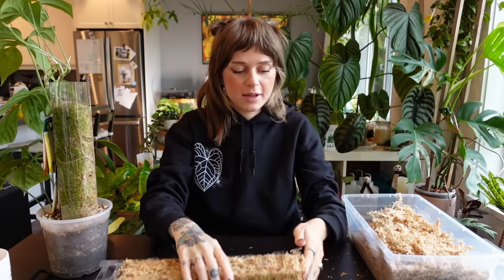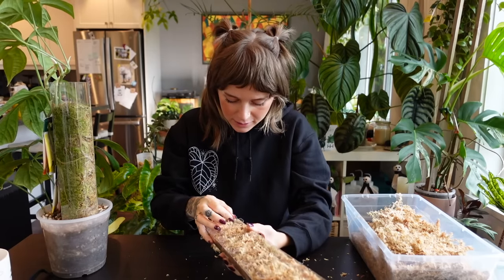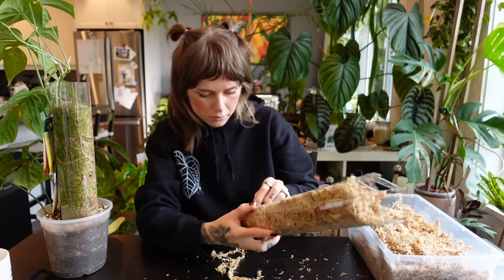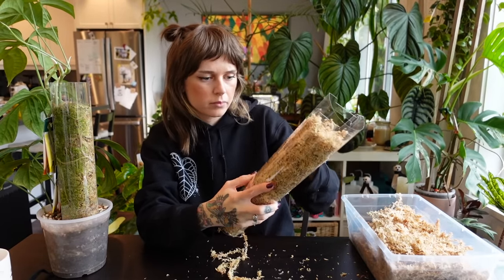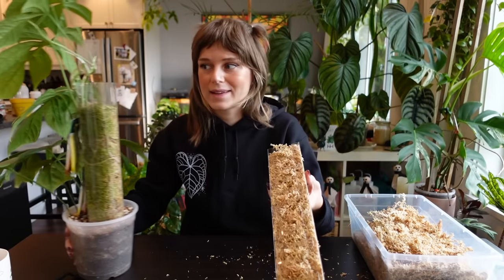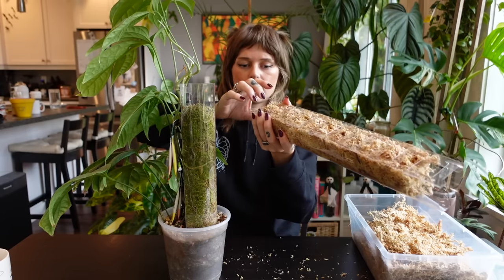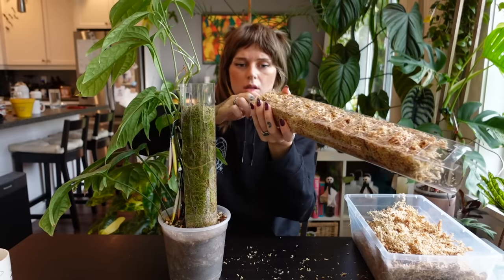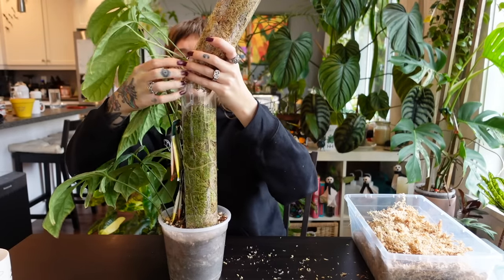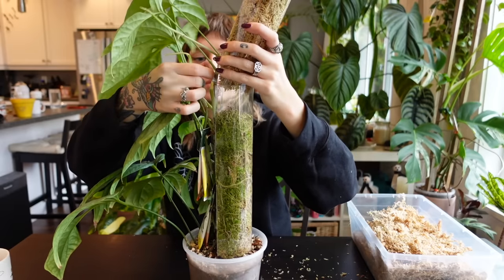I thought I was ready, but I haven't done the rest of the buckles up. Oh my goodness. Okay. Ready? So I'm gonna squeeze this in a little bit and slide it in the inside of the original moss pole on here.